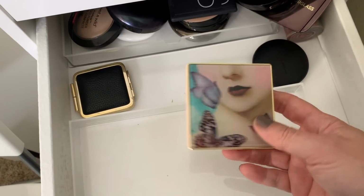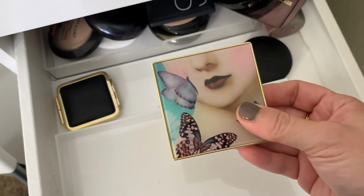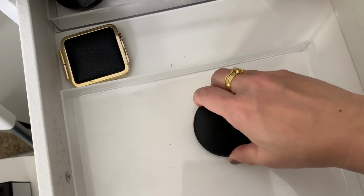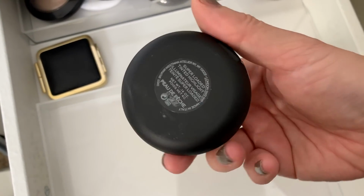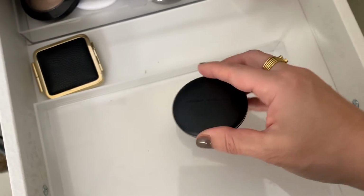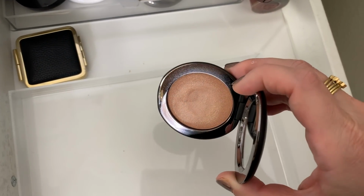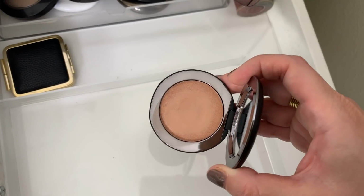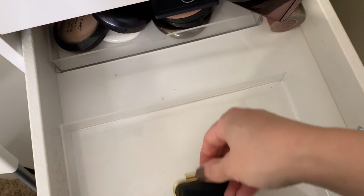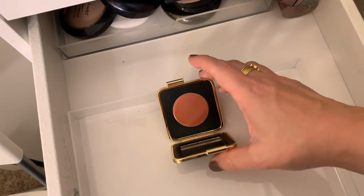My Clé de Peau pressed powder from the limited edition holiday, the Pink Push Me. This is such a beautiful powder, so I'm definitely holding on to this. The Westman Atelier, I think this is their highlight, but it has quite a bit of super loaded tinted highlight. It has quite a bit of peachy, rosy pigment to it, and I just love this. It's like a cream to powder kind of, it's a very interesting formula. So I'm going to hold on to this. And then the Victoria Beckham Estee Lauder cream blush that I really love. I'm going to hold on to this.